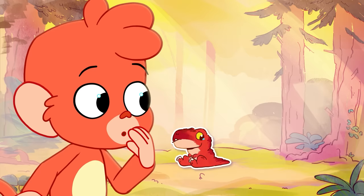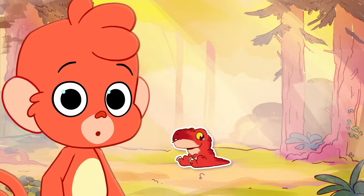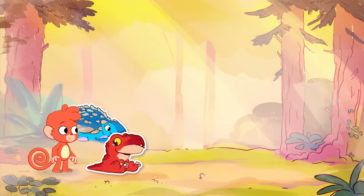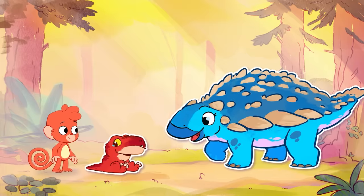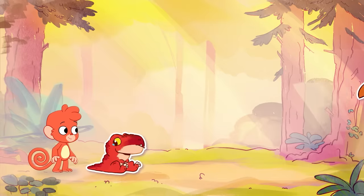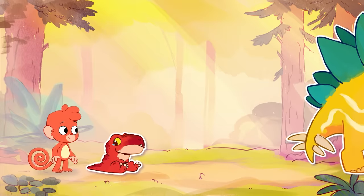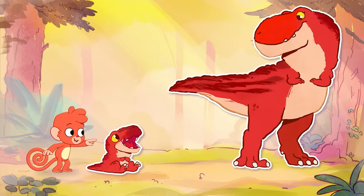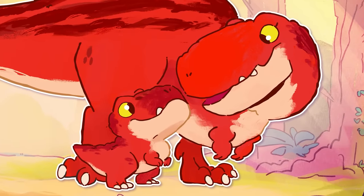Ooh, look! That baby Tyrannosaurus Rex has lost his mommy. Can you help him find his mommy? Mm-hmm. Let's have a look. No, that can't be his mommy. That's a Nodosaurus. Nope, that's a Stegosaurus. There's his mommy! Yay! Aww, finally together again. Thanks for your help.